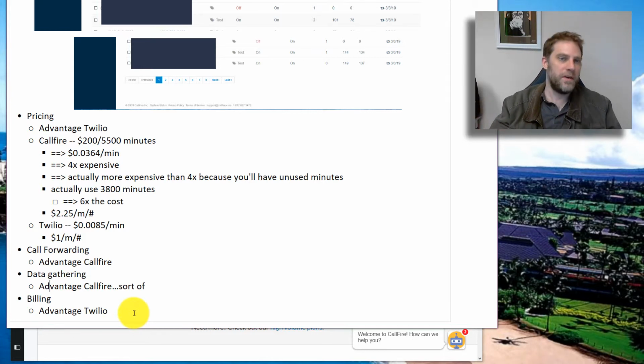Even with the kind of grandfathered pricing that I have, and I'm still grandfathered into 5 or 6 year old pricing, it's still significantly more expensive with Callfire.